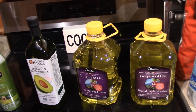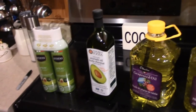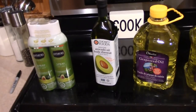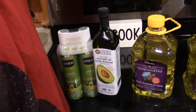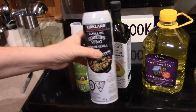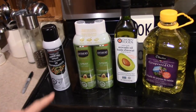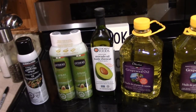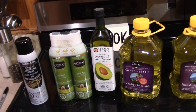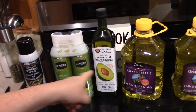We'll do that. And so I'll show you what we got at Costco and a little bit of changes we're doing. This is going to replace our other spray. Once this is done, we still have all this, but we'll be switching over to avocado oil spray. This is avocado oil. We'll be replacing the vegetable oil that we bake with, and if it calls for vegetable oil in the baking, we'll be using avocado instead.